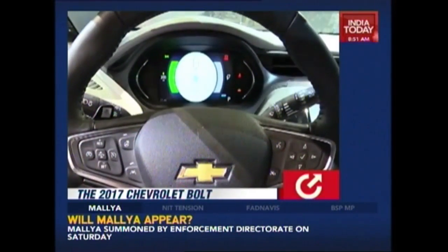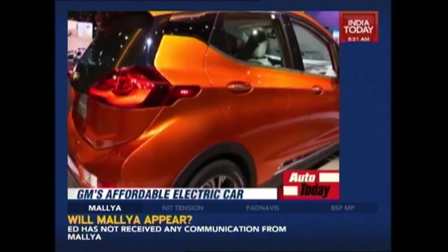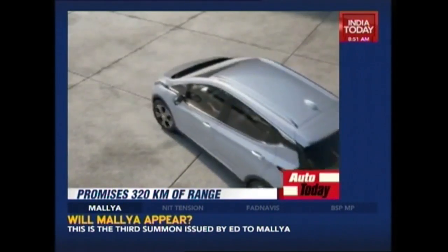The direct drive electric motor can deliver 200 bhp and 360 Nm of torque, which will be available right from the time you step on the accelerator.